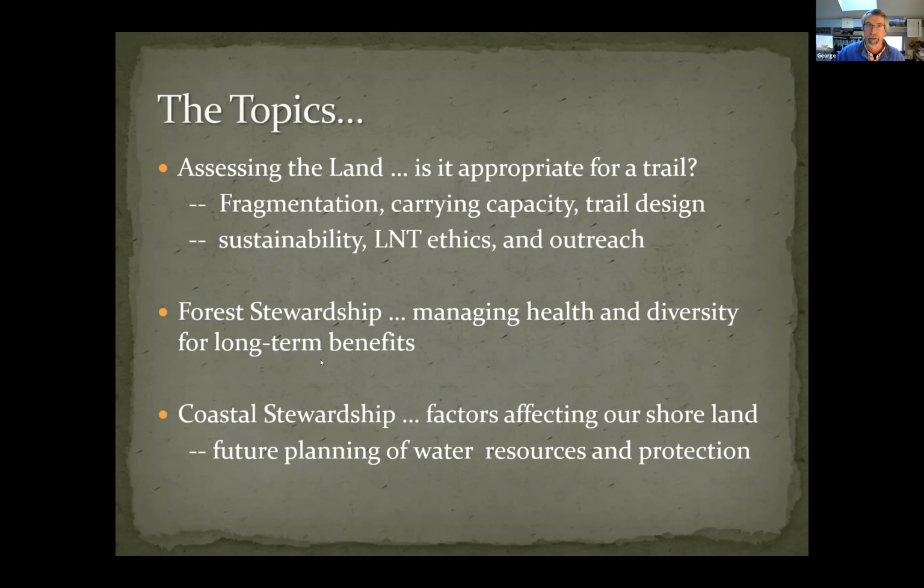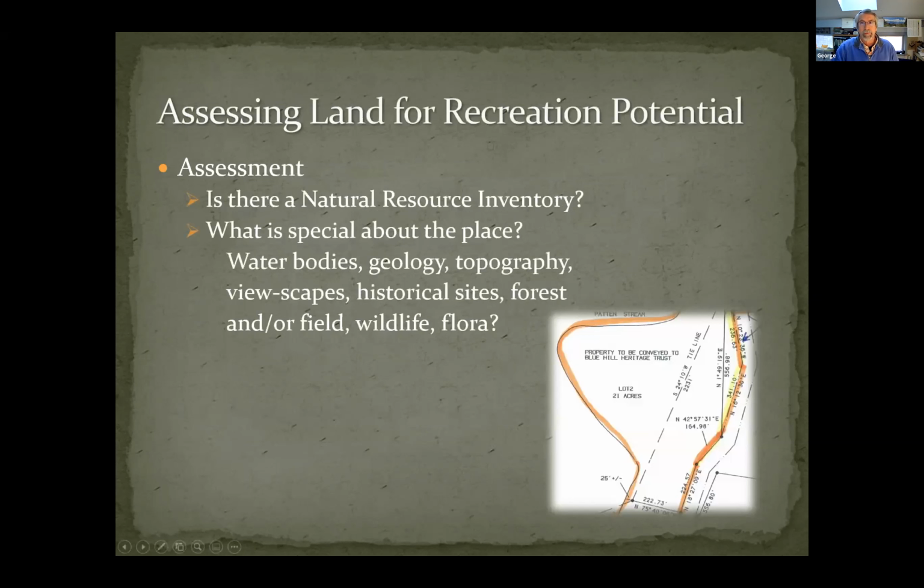So, slide over here. I need to get rid of this here. Go to speaker view here.